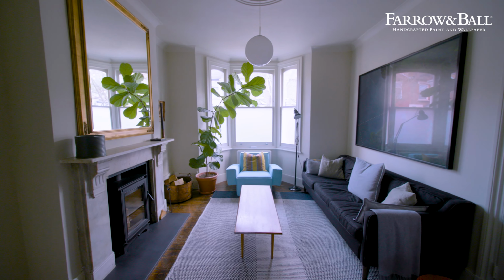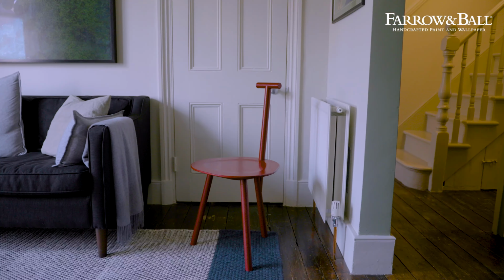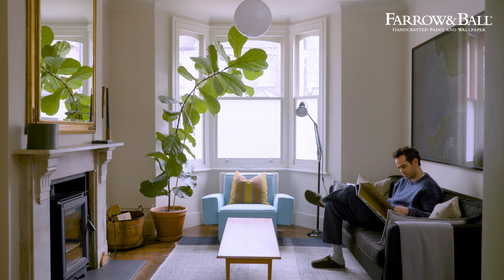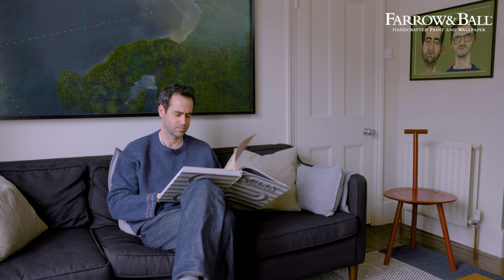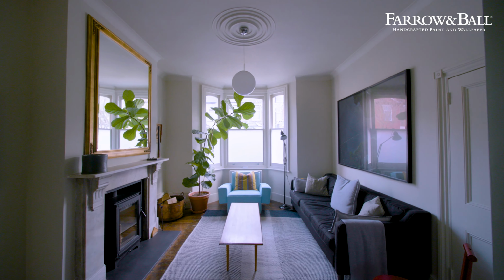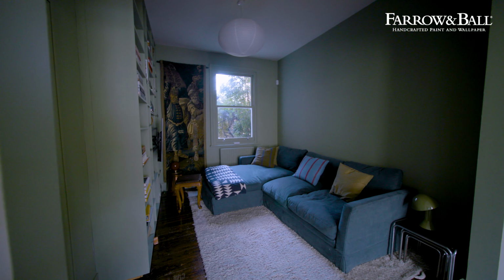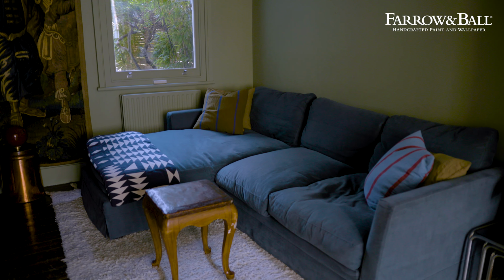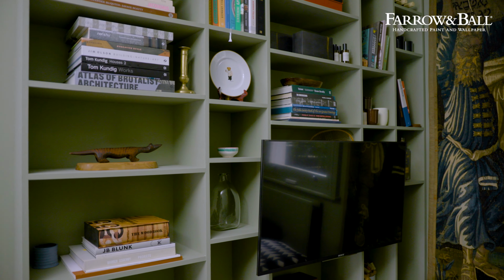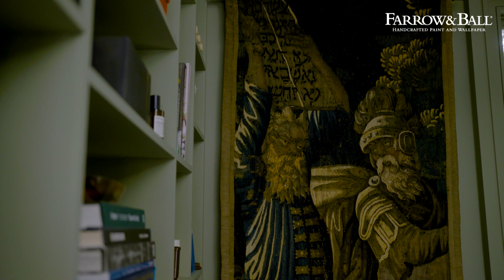In the sitting room we get morning light, but it is east facing and so it doesn't get as much light in the afternoons. So we wanted to have something a bit brighter and lighter, and had that in mind, and then ended up choosing shaded white and shadow white so that the ceiling was even brighter and it made the space feel bigger. Then in the lounge, we went for something a bit darker and cozier. We've got a really comfortable couch in there, and that's where the TV is, and so we have lichen in there, which is a really nice green that I think just makes the space feel super cozy and comfy.